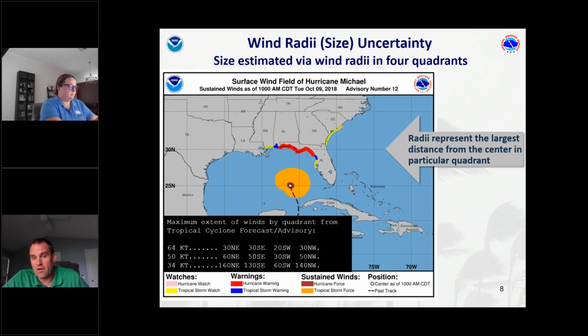But the wind radii are very important because they obviously are telling folks where there are going to be hazardous wind conditions. They're important to how we lay out watches and warnings for land areas, the areas that those watches and warnings are going to cover. And then obviously they're very important to the marine community, especially trying to avoid that 34-knot wind area.